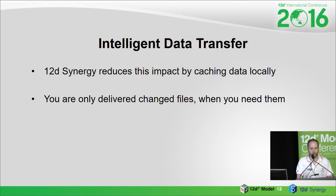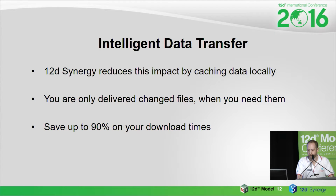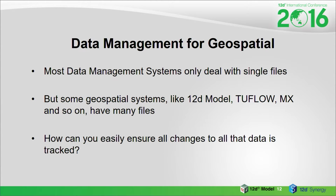So the first time you get a file, fine, it will deliver it to you, but until it is changed again, you won't download it anymore, which actually we've worked out can save up to 90% on your download times and your bandwidth usage, which is pretty significant to everybody in your infrastructure.